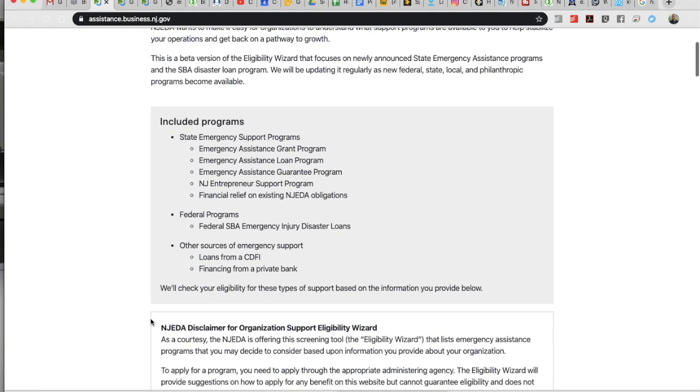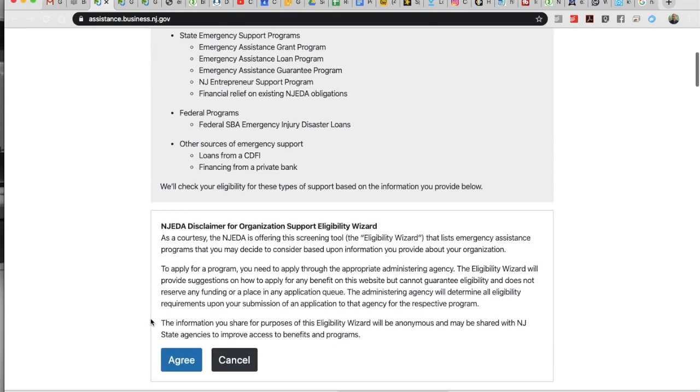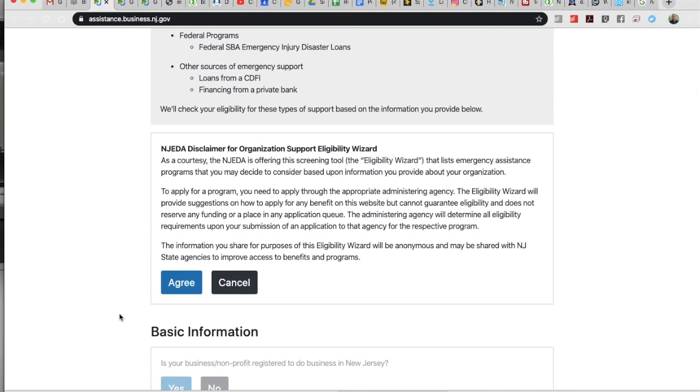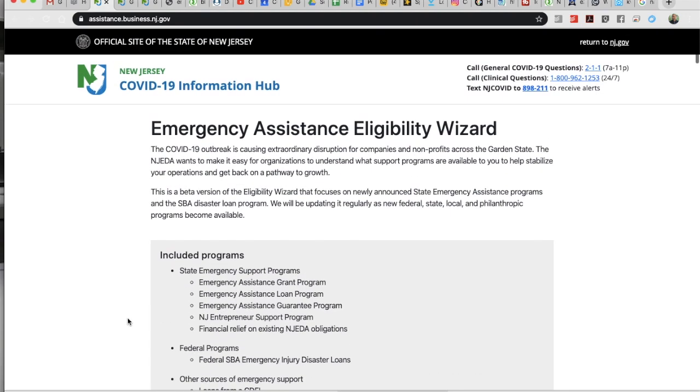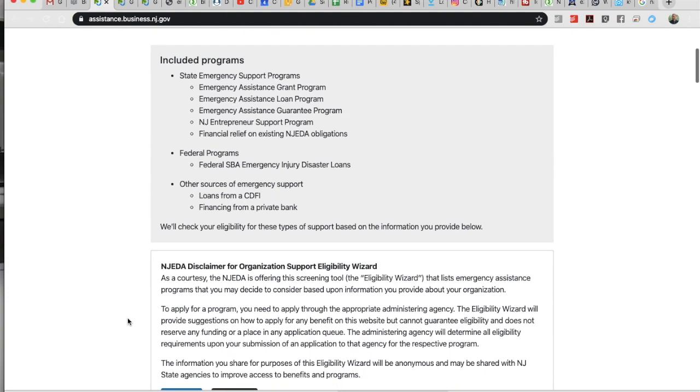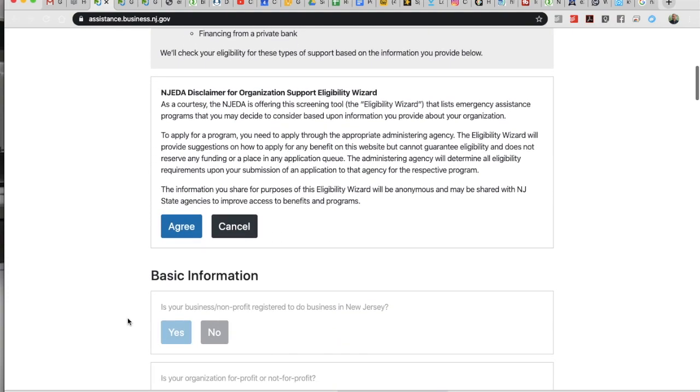You're going to want to go through this and see if you meet all these requirements. And if you do, make sure that you put it on your calendar or on your alarm clock that you will go ahead and start this process April 13th. Remember, funds are limited. They only have so much money to go around for this program, so you're going to want to be one of the first ones to apply. All you would do is simply go here and take the Eligibility Wizard.